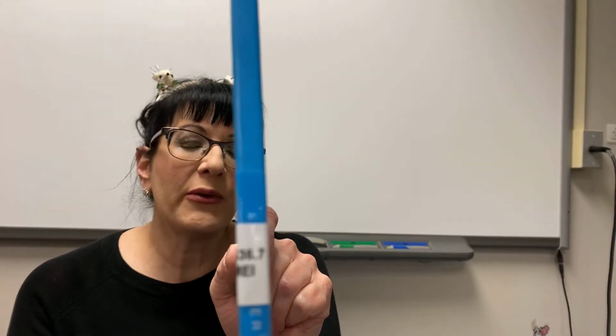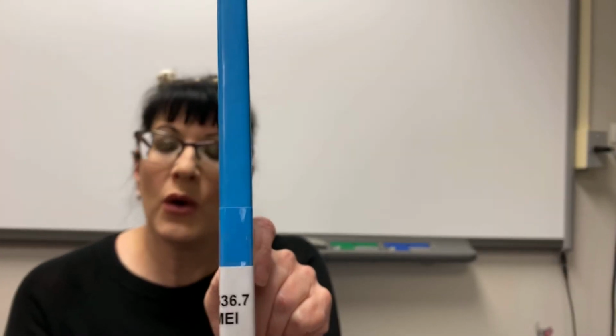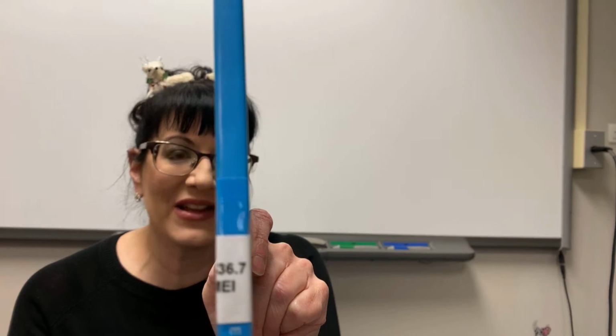So it doesn't matter if you're here at the Omaha Public Library, there's still 636.7, or if you go to a school in Paris, France, there's still 636.7. So the cool thing about nonfiction is each category is given a number. And it doesn't matter where you're at. So all dog books are 636.7. So you can go there and find those books.